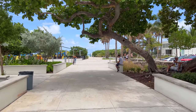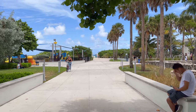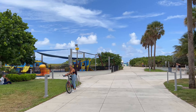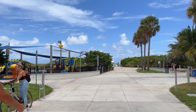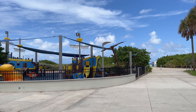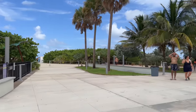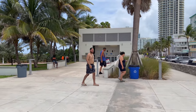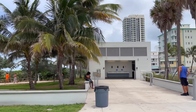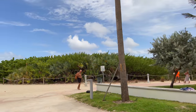And there's another playground, which is themed in the pirate design. We got a small pirate ship over here, and a larger one over there. There's also a restroom there with water fountains, which are actually desperately needed around here. I've noticed riding my bike up and down this boardwalk that there are barely any water fountains which are free.